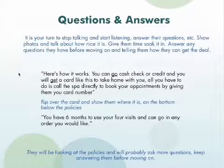So this is what you say. Here's how it works. You can go cash, check, or credit, and you'll get a card like this to take home with you. All you have to do is call the spa directly to book your appointments by giving them your card number. You're going to flip over the card and show them where it is on the bottom below the policies. And then you can say, you have 6 months to use your 4 visits, and you can go in any order that you would like.